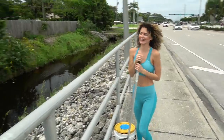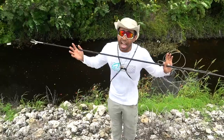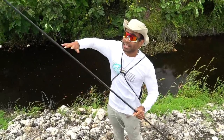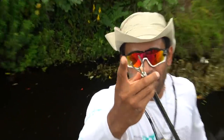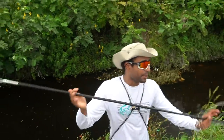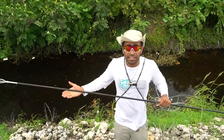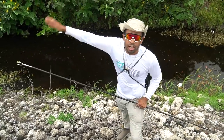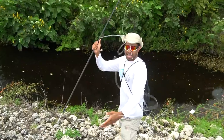Hi guys! We're on the side of the road right now. It's really, really trafficy. I apologize for the noise in advance, but on top of the traffic, there's a lot of wind, like almost hurricane-sized storms, but we have a treat for you today. Check this out. Sharp tip, it's just almost like a gig. It's actually for lionfish, but I'm gonna use it as a harpoon today in this shallow water canal I found out here in Naples. There's still a lot of invasive fish out here, so we're gonna walk along this canal, see what we see, and try to take our harpoon.